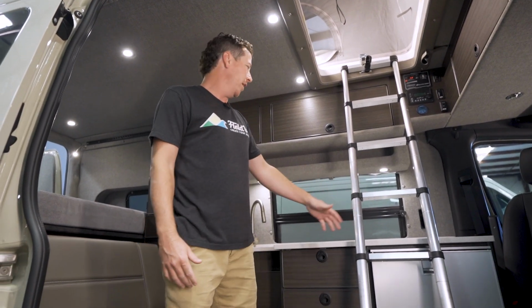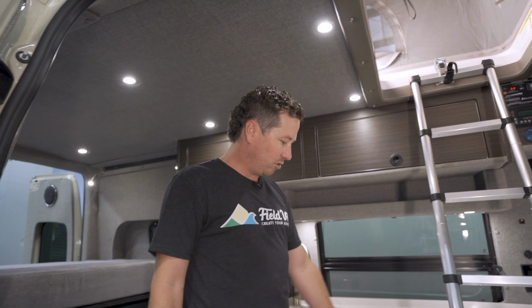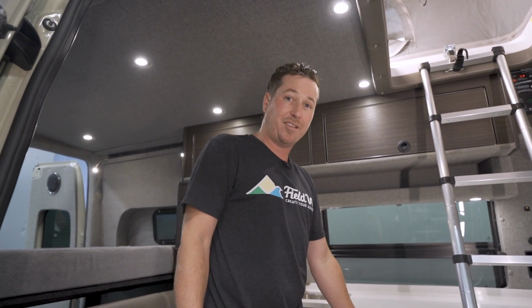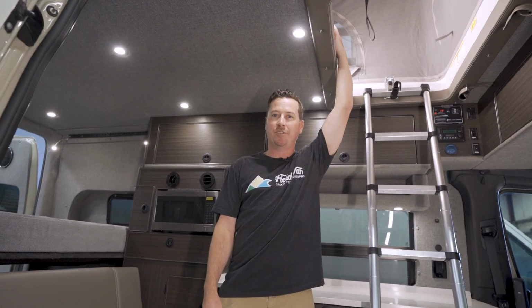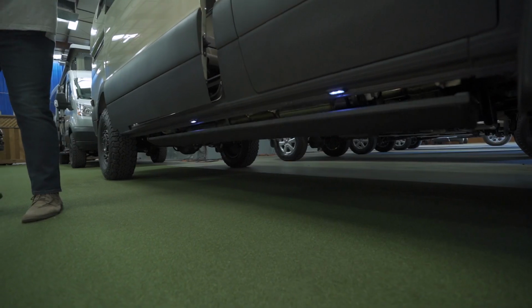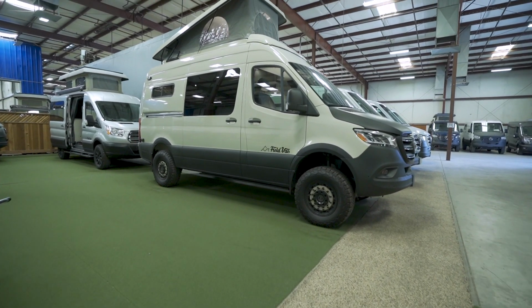We got our refrigerator, you've got your microwave, countertop, nice little galley area, plenty of storage for your stuff. A Porta Potty slides out of that cabinet. And then we have our sink here. And then we have a Poptop here for 2, comfortable mattress, windows, ladder to get in and out. And this thing just has everything. It's a really killer setup.